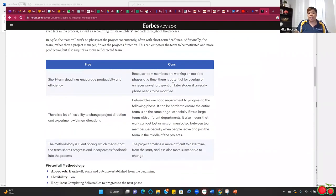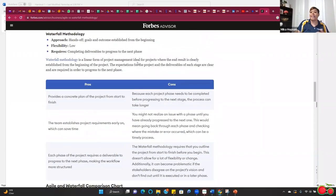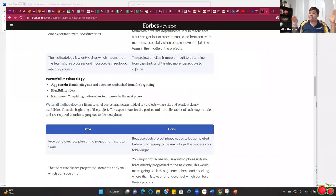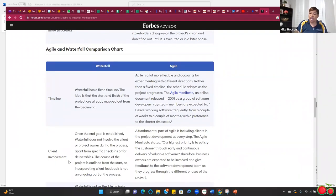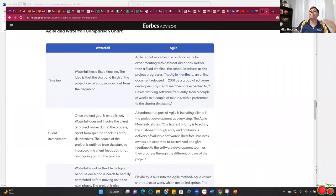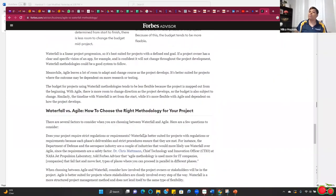It gives you the pros, it gives you the cons, it tells you about the waterfall in more of a hands-off way, because I don't like the stakeholders involved. Completing deliverables is progress to the next phase, so that means one phase cannot complete until the one before it completes. It gives you the pros and the cons, even a comparison chart, to understand the difference between waterfall and agile, and then make the choice to figure out which one is better.